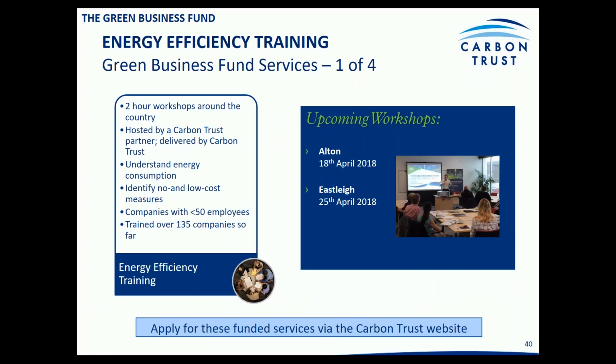In terms of the services that are offered as part of the Green Business Fund, there are local workshops. You can see there the next two, one in Alton, one in Eastleigh. These do move around the country, so it's worth checking the Green Business Fund website to find the next one near you. The 2-hour workshops are hosted by Carbon Trust partners but delivered by the Carbon Trust, to help you understand energy consumption and energy management, typically for companies with less than 50 employees, and we've trained over 135 companies so far.